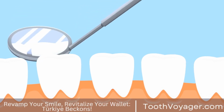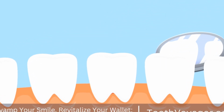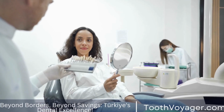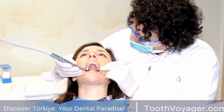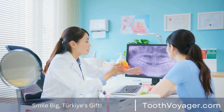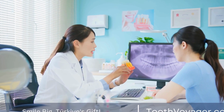If you have a broken tooth, it is crucial to act quickly to prevent further damage and infection. Here are some first aid tips to handle a broken tooth. Rinse your mouth with warm salt water to clean the area. Save any pieces of the broken tooth and rinse them with water. Place them in a container of milk or saliva to keep them moist. Apply a cold compress to the affected area to help reduce swelling and alleviate pain.